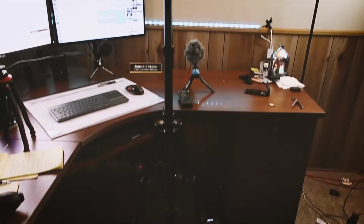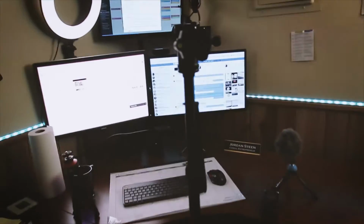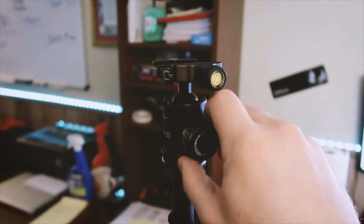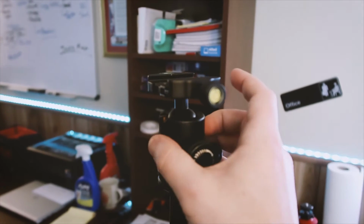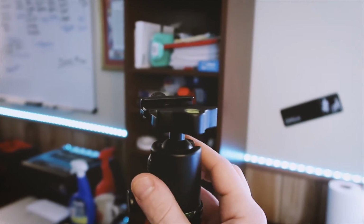The next thing I want to talk about is the Zecti Tripod, and you're going to want a tripod so that way you can get different types of shots and you don't have to actually have something to set your camera on when you're trying to shoot. I mean, it's pretty straightforward why you need a tripod, but the Zecti is the one I recommend because it's affordable. I believe it was right around $65. And it has the 360 mount on top, so you can go in any direction.